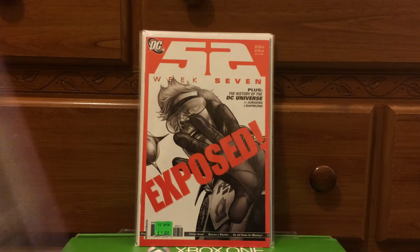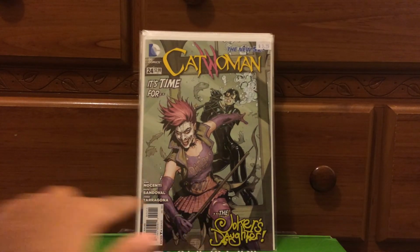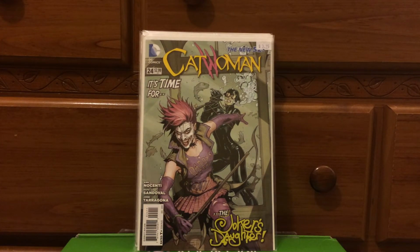The next up is the first full appearance, in my opinion, of the Joker's daughter. I don't know if anybody calls it her first full appearance, but whenever I look up the first appearance of her, Catwoman 23 comes up. I have Catwoman 23 first print and second print, but I read the second print, and all it is at the end of the book, there's a cameo of the Joker's daughter. So I consider this to be her first full appearance, personally.